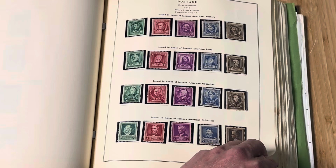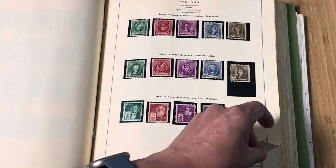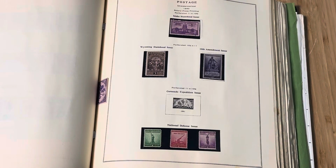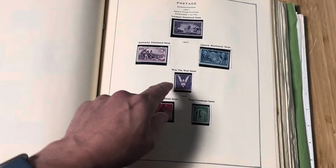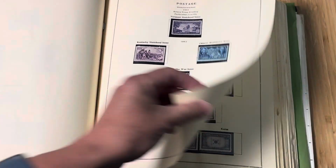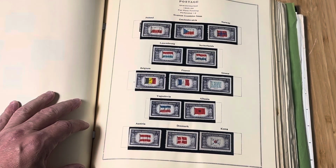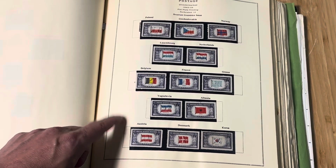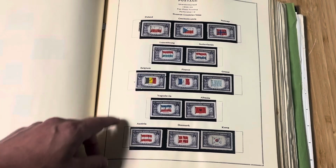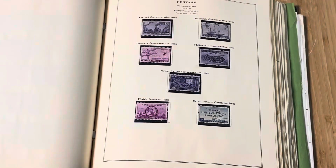Issued in honor of American poets, American educators, American scientists, composers, artists, inventors. Oh, this guy fell off, but it looks like we've got national defense. Some more rotary press. Oh, win the war, so 41. So yeah, now we're starting to get into the World War time period. Overrun countries. That's crazy. So they had stamps for the countries that I believe were overrun by Germany, and then based on the fact that Korea is here, I'm guessing Japan. That's crazy. The overrun countries.